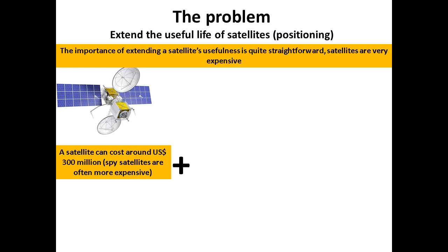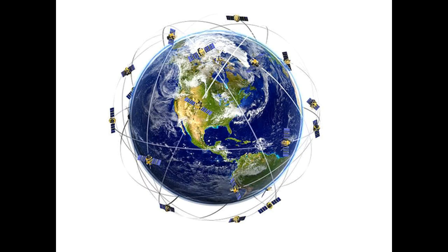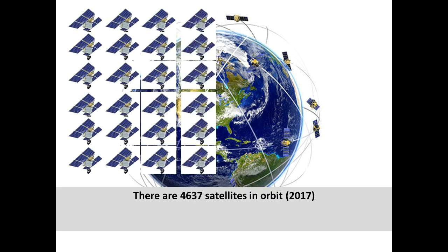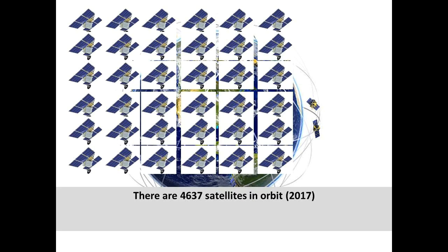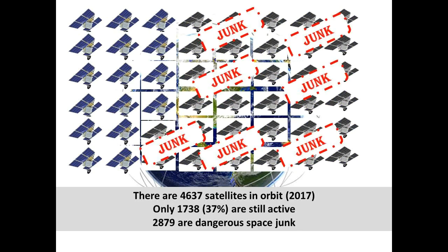Satellites are very expensive. A satellite requires an investment of about $300 million, and to that you must add 80 million or 400 million to put the satellite in orbit. Satellites have become an indispensable part of our way of life. There are more than 4,600 satellites in orbit. Only 37 are still active. The rest are just dangerous space junk.